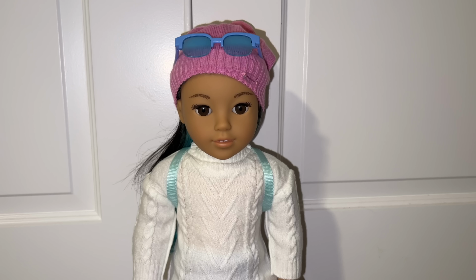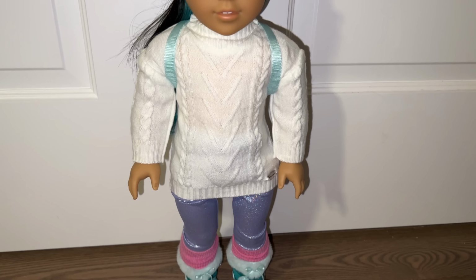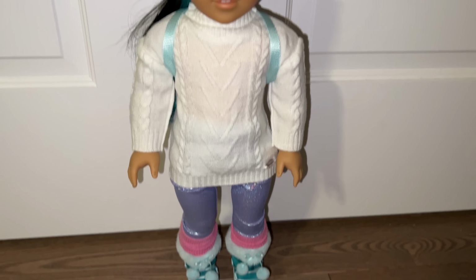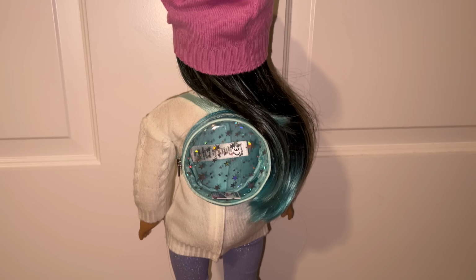So I just wanted to show you guys, here is how Corinne looks in her entire meet outfit with her accessories as well. And then here's how it looks from the back too.